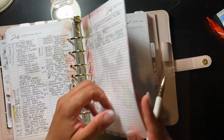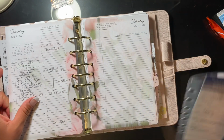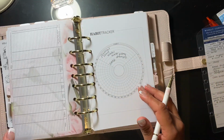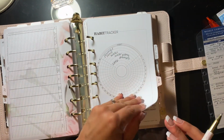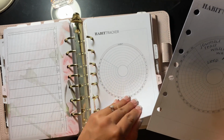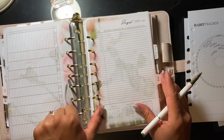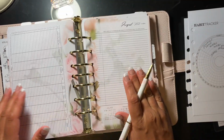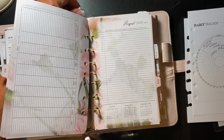Not a lot happened, and I'm pretty sure I can just pull out all of July, because I don't really want to keep the previous month. I don't know. I haven't really decided. But I like the index, I have been using the index of these. So I'm going to pull this out right now.